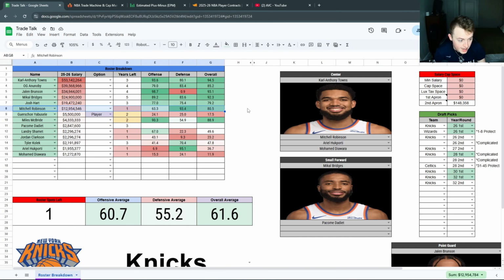Mitchell Robinson, we'd like to hang on to him because everything that he does well, he can make up for the things that Karl-Anthony Towns doesn't do as well. All the rebounding, the defense, all of that, we want it there. After Mitchell Robinson, we have some questions about true center play, but it is what it is.